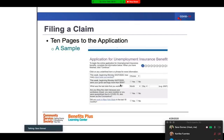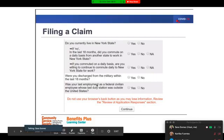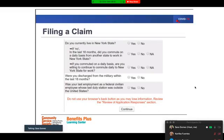It's also asking you, the same week, did you earn more than $504 the last day that you worked? And are you filing this claim because your workplace closed, you were isolated, or you were quarantined due to COVID-19, also known as the coronavirus? It's also asking you if you worked in New York State in the last 18 months. Some more questions: do you currently live in New York State? Asking you if you're in the military and if you're a federal employee. These are just a sample, again, of some of the questions that you should be seeing in the application.